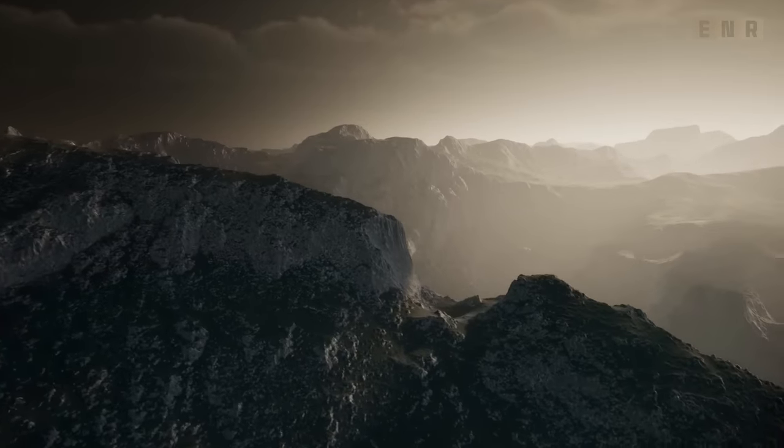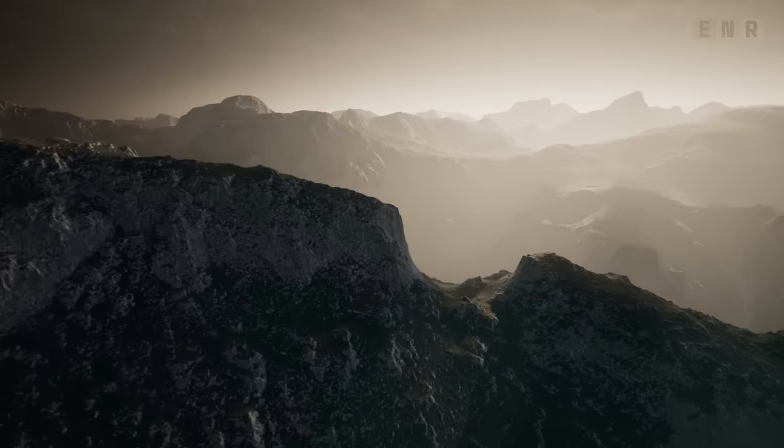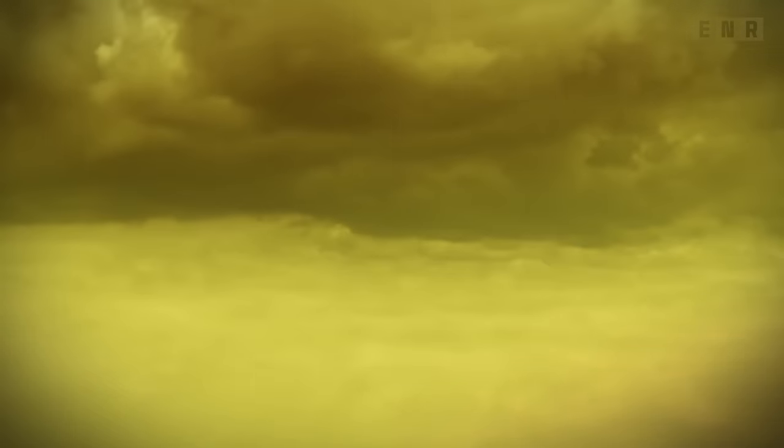Venus's atmosphere is perpetually cloaked in thick, opaque clouds that cover the entire planet. These clouds reflect about 75% of the sunlight that reaches Venus back into space, which is why Venus is so bright and easily visible from Earth.